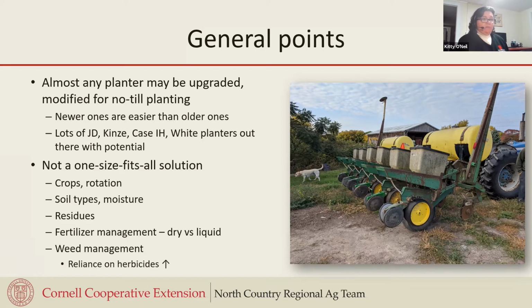A lot of these planter upgrades are a little easier to accomplish if you use liquid. There's less choices about ways to upgrade if you need to apply dry granular fertilizer, although it's not impossible. And then how you manage weeds, because it really comes into play. Using no-till methods tends to make a farm more reliant on herbicides and getting the herbicide mixtures and timings right, because you do not have any tillage to help you reduce weed populations. That said, organic farms can make this work too. They need different strategies though, like planting into a rye cover crop that's rolled and crimped ahead of the planter or something like that. So not a one size fits all solution for any of this. Lots of trial and error is needed.